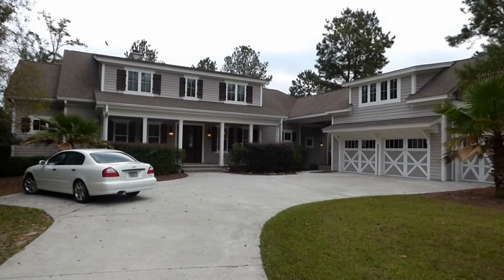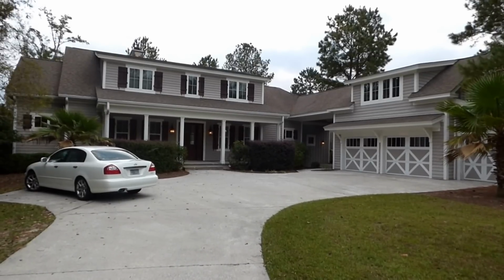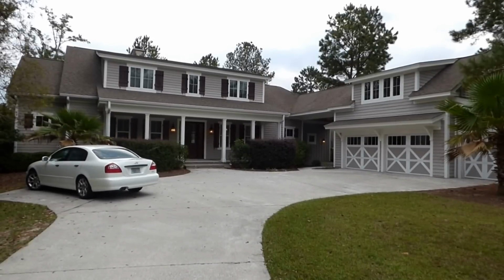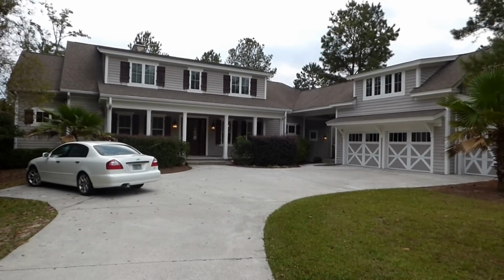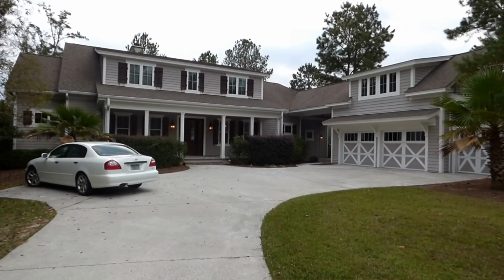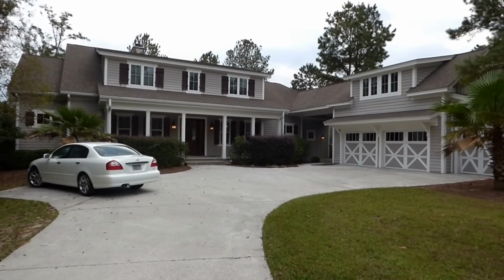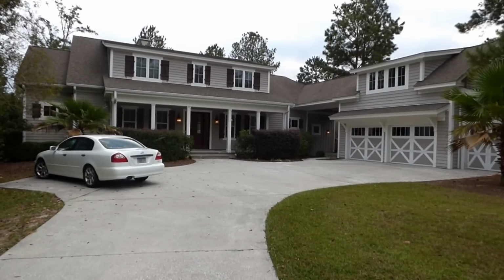We're in Bluffton today in Hampton Hall, and we're here to walk through this beautiful home at 117 Hampton Hall Boulevard. It has 3 bedrooms, 2.5 bathrooms, 3,852 square feet, a 2.5 car garage, a big screened porch, and an unfinished room up over the garage. It's a real beauty. We're going to walk through it and talk about it.